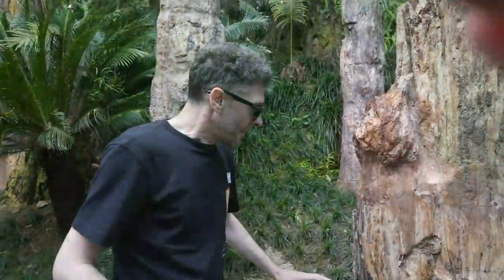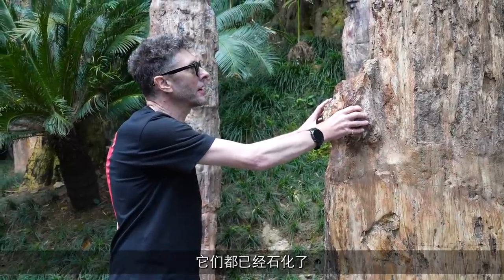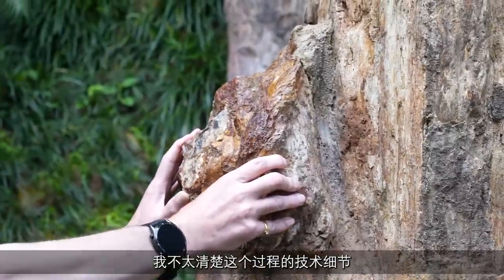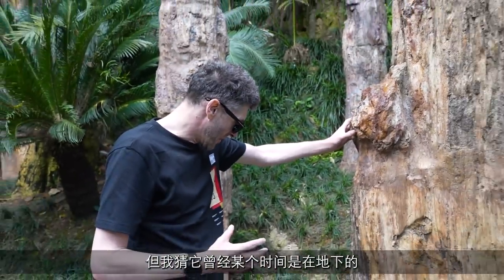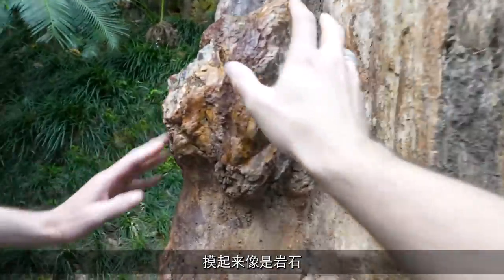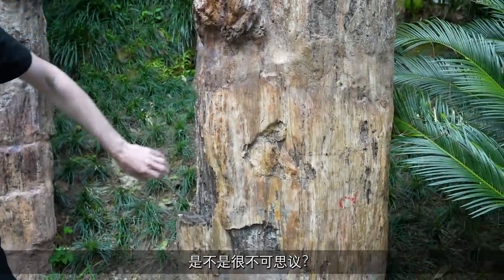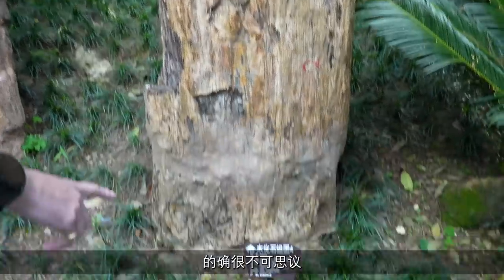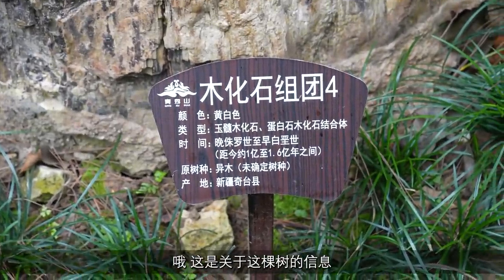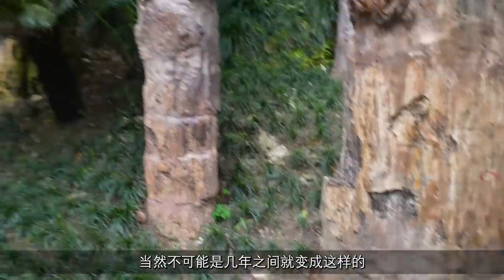Okay, so these are tree trunks that they've been here so long, they've fossilized. Now, I don't know the technicalities of how that happens, but I presume they would have been underground at some point. But these are actual fossils, and it's literally amazing. It feels like rock but it's actually wood. That's incredible, isn't it? That's the info for you. And obviously that doesn't happen over a few years. It takes thousands of years, you know. Doesn't happen overnight.